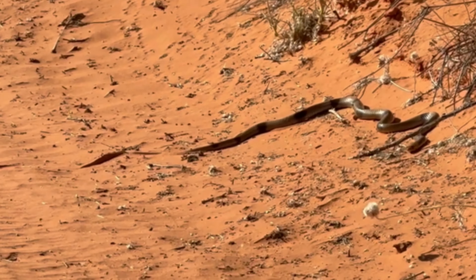One oncoming vehicle. Looking south. Bit of flat country out there by the look of it. Bit of flat country down to the south. Wow, what a view. Bit of a dust storm out there on the lake. Salt storm.